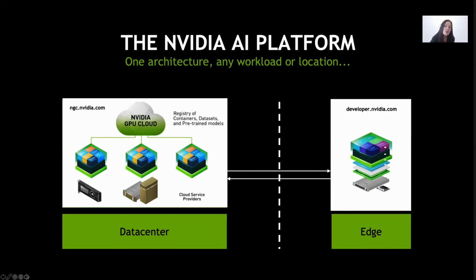The other piece I want to draw your attention to is developer.nvidia.com. And that's the resource for your developers for building applications. And that's what I want to show you today. I want to show you 2 SDKs that are focused around autonomous objects. And again, these are completely free. And I want to show you the capabilities of what you can do here.